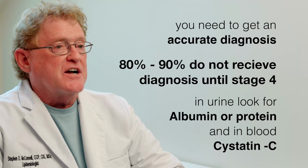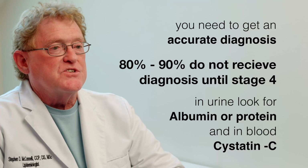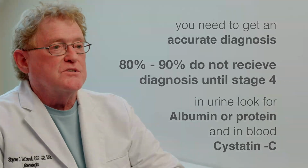Ask for a urine catch, they'll look for albumin or protein, and ask for a blood marker known as cystatin C. That'll be 3 measurements that'll pinpoint the status of your kidney function. There are 2 important things that usually get overlooked and never considered.